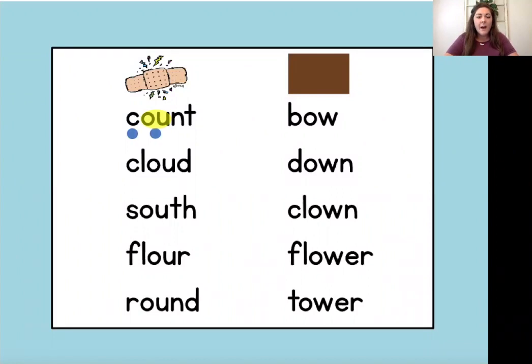K, ow, n, t, count. That word is count. Take a look at the next word. What vowel team do you see in this word? OU. Let's highlight it. Let's go back and make the sounds to read it. K, l, ow, d, cloud.